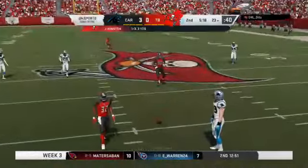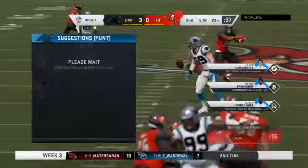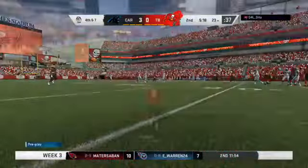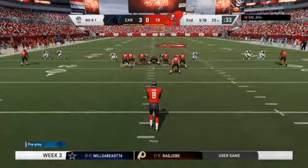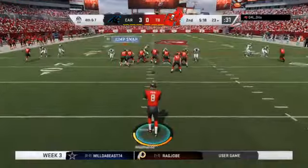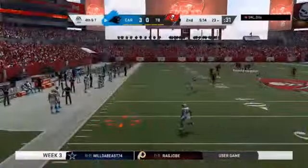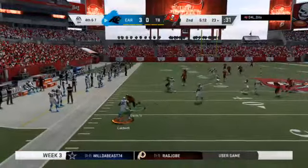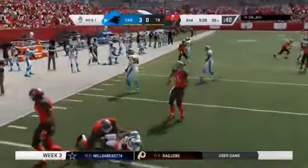Now, meanwhile, a pass that should have been intercepted, but it winds up falling incomplete. Not only was the call spot on, how about the execution of that defense right there? The zone was absolutely locked up tight. He was trying to force it in there on 3rd down. But if there's a time to force it, he felt like he needed to make a play, right? Yeah, exactly right. 3rd down, you've got to try and find something. There's nothing available there for him. It'll be a 39-yard punt, 4 on the return. And the Panthers will take over now, 1st and 10.